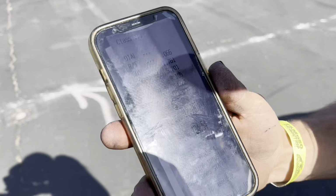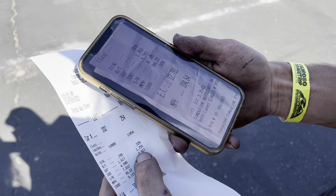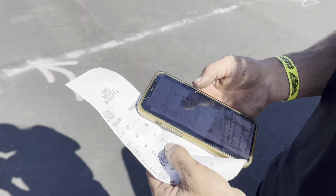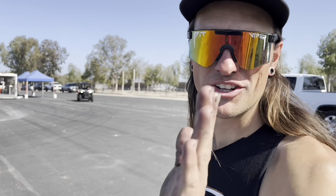So I went and grabbed this. This is the car's prior PB, the 12.78 at 104. If you look, the 60 foot is worse. I'm pretty sure that's because you were at 80% throttle. So we'll see what it does when we actually.